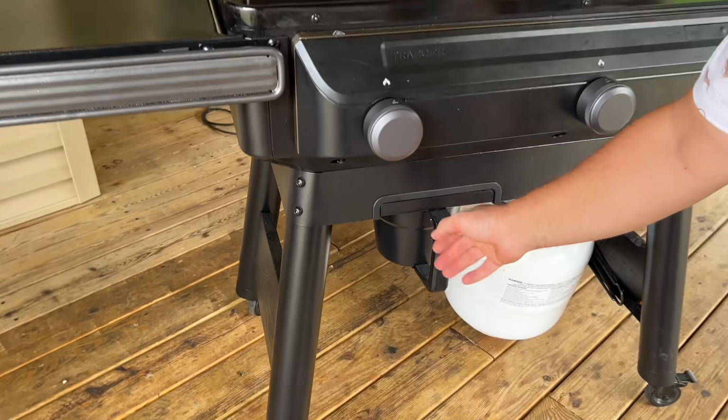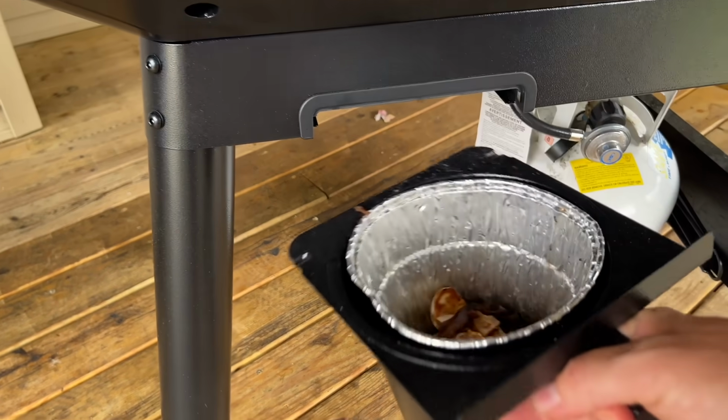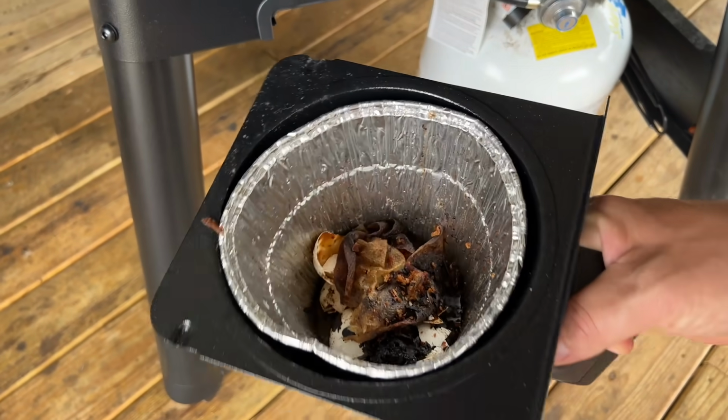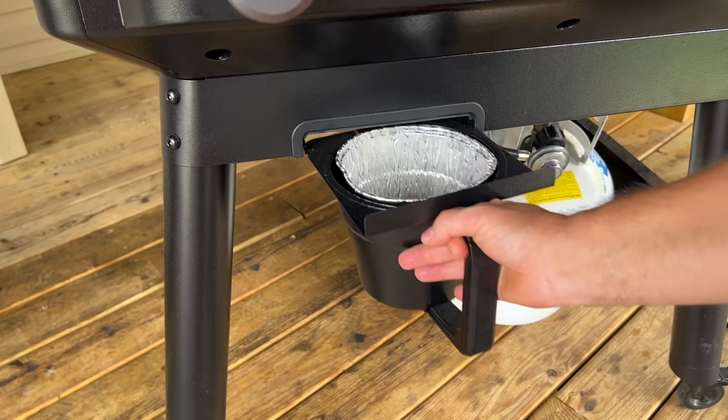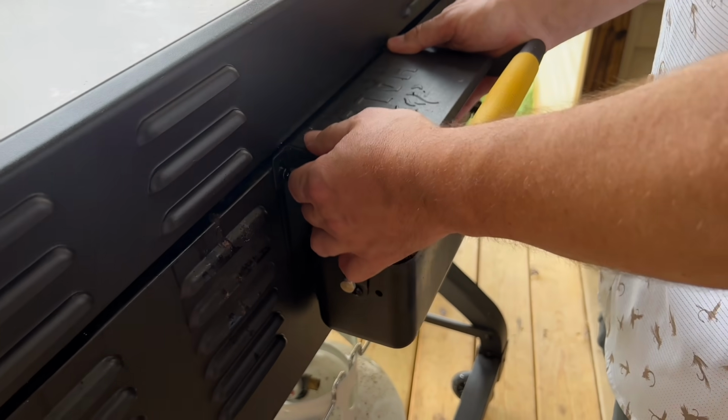We're going to work up a little bit because it's down here and the Halo's a little bit different. The grease trap, absolutely love it. It holds a tremendous amount of grease. It's easy to get in and out. It's out of the way and it folds in there nicely. It's got 2 screws that just kind of lock in.